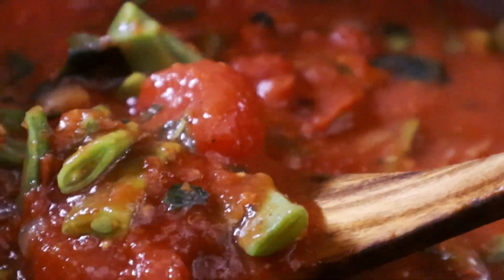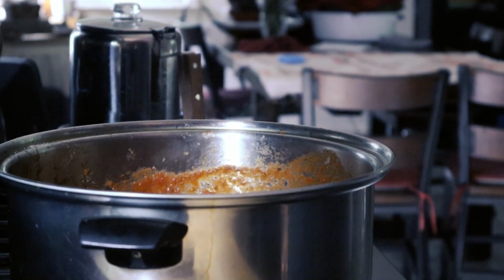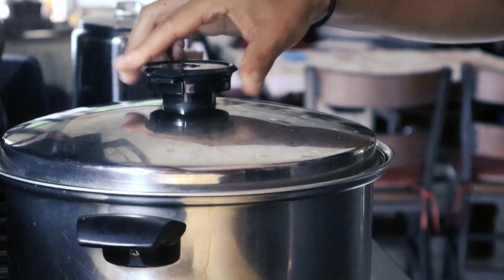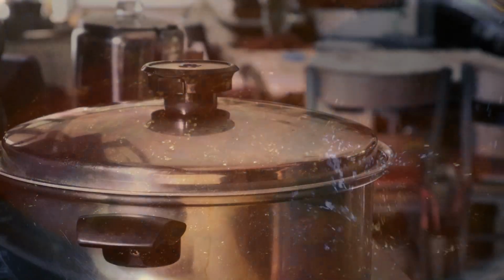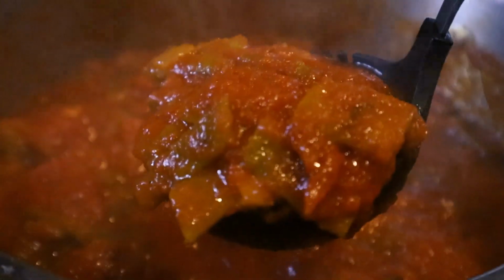So now all that is needed is to pop a lid on top and let it simmer. If you are home that day that you're making this, feel free to let it simmer all afternoon. The longer it simmers, the better the sauce. It's absolutely true.